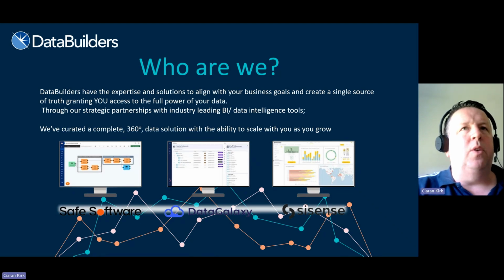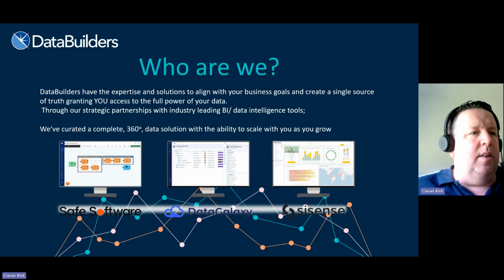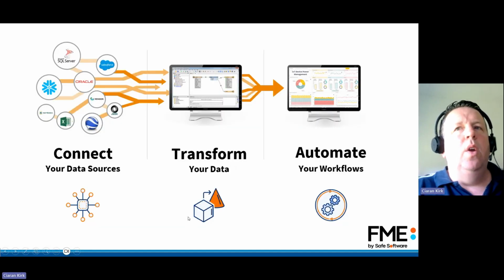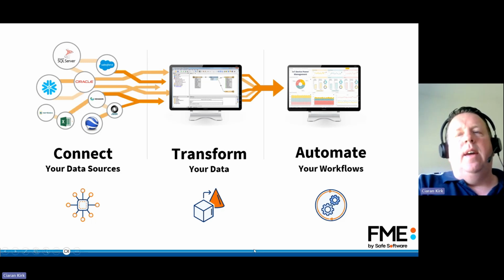So Data Builders, who are we? Data Builders and IMGS, we have the expertise and solutions to align with your business goals and create a single source of truth, granting you access to the full power of your data. We've created a complete 360-degree solution. FME provides our data integration, Data Galaxy provides our data governance, and SciSense our embedded analytics. With FME, you can connect to your data sources, transform your data, and then automate your workflows.